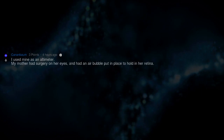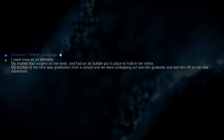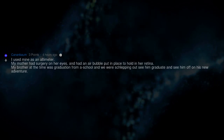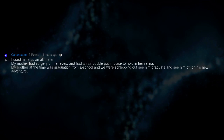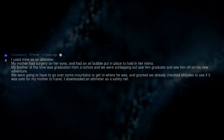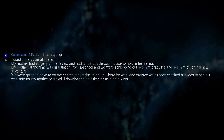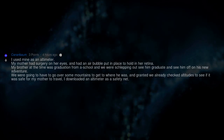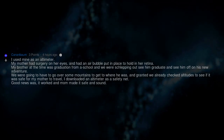I use mine as an altimeter. My mother had surgery on her eyes and had an air bubble put in place to hold in her retina. My brother at the time was graduating from a school, and we were heading out to see him graduate and see him off on his new adventure. We were going to have to go over some mountains to get to where he was. And granted, we already checked altitudes to see if it was safe for my mother to travel. I downloaded an altimeter as a safety net. Good news was, it worked and mom made it safe and sound.